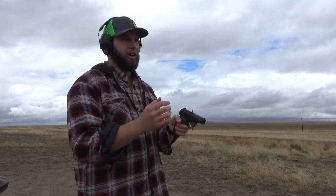It is a different feeling than most American guns. It may not be something you're entirely used to. So, just like everything, if you're going to carry it, get used to it. These things are phenomenal. I really do love shooting them. I have very few complaints about these dumb things.